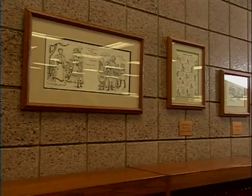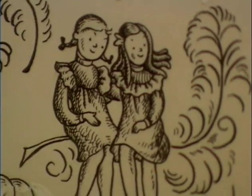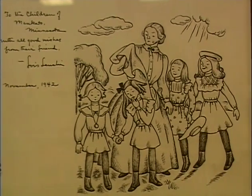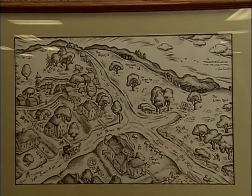We also have artwork that people find fascinating. It's the original artwork by Lois Lenski. She was the original artist for the Betsy-Tacy books, and we have those displayed on the wall above the case. We have visitors from the East Coast, the West Coast, and actually from other countries that come here to visit the sites, basically to relive the books.